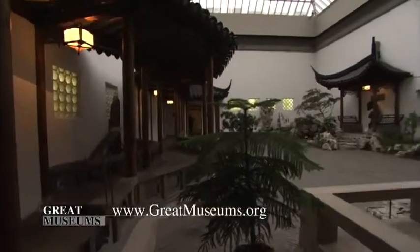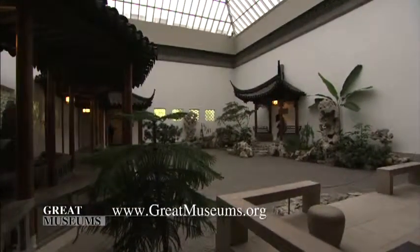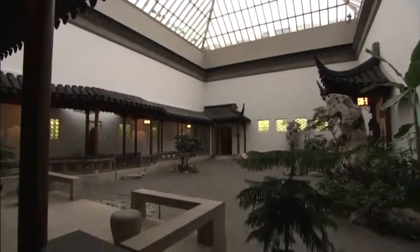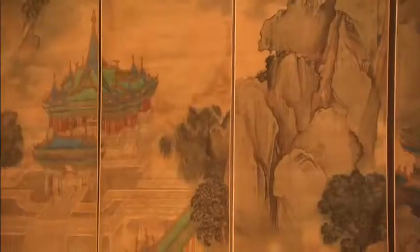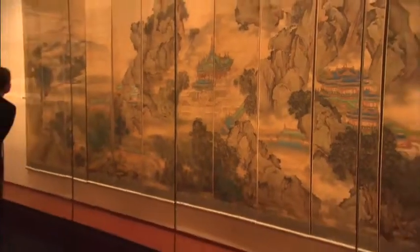At the heart of the Chinese collection is a scholar's garden. I think everybody loves this garden because you come in, you have a sense of tranquility, you've been transported to another world. That is, in essence, what much of Chinese painting tries to achieve. It's a mountain of the mind, it's a landscape of the imagination, and it's intended for the viewer to somehow lose himself or herself in this other world.